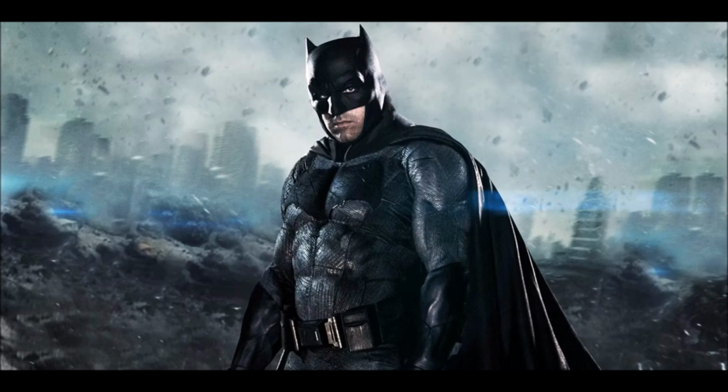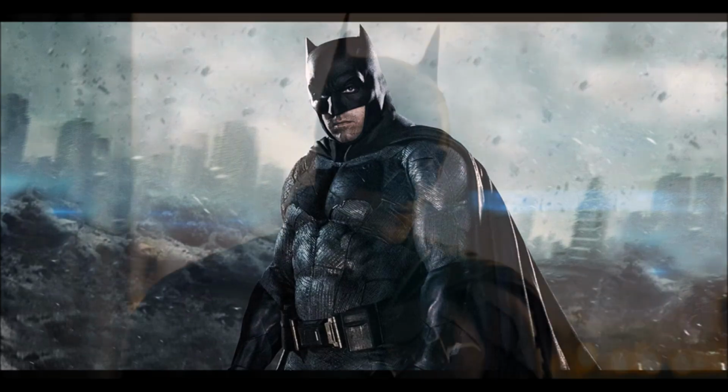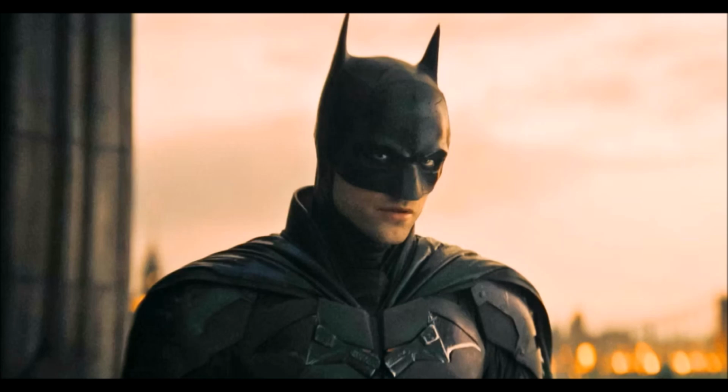Then when you get to the Matt Reeves Batman movie with Robert Pattinson, there was nothing wrong with his Batsuit. I understand and respect that it's supposed to be Batman in his early years, so we're not quite going to see the Batsuit that we know just yet. But again, I felt like we just went 10 steps backwards.